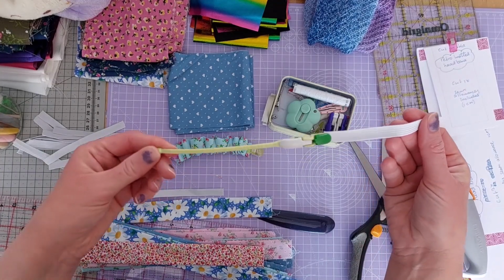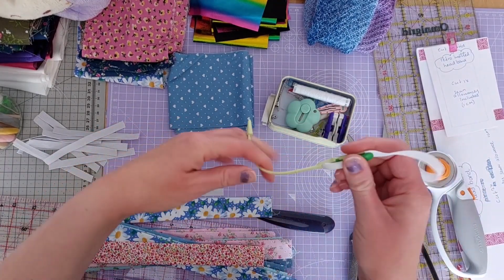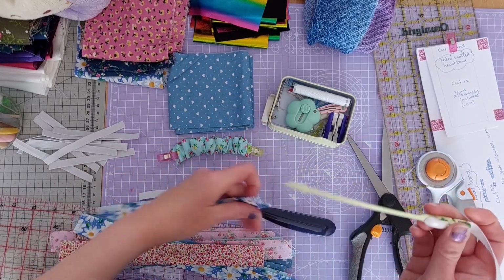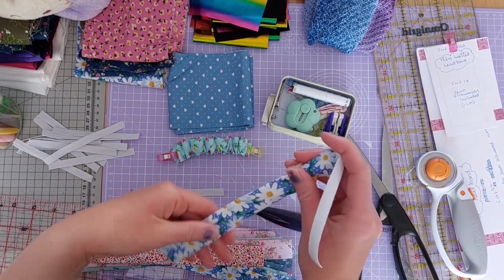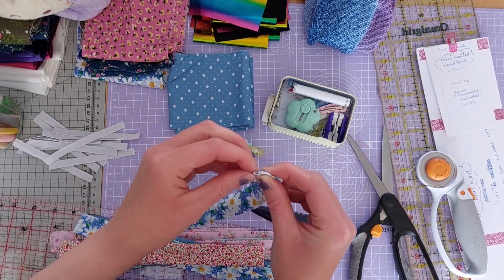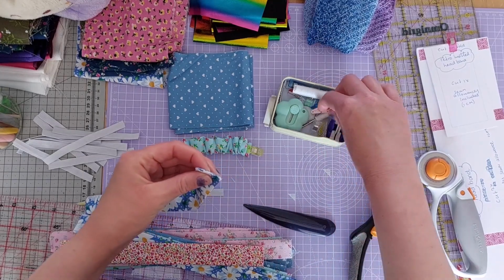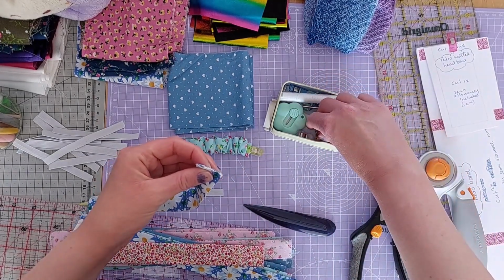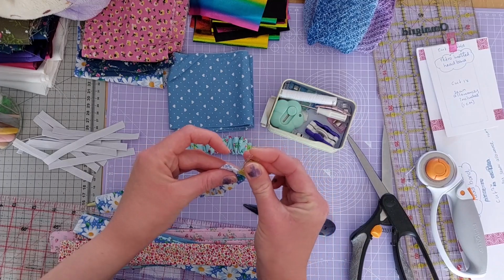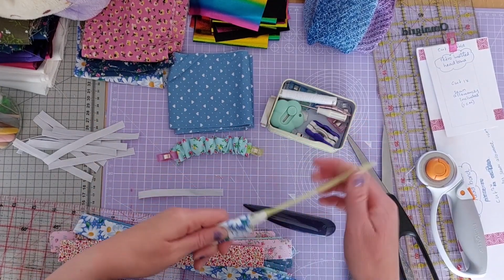I use this Clover bodkin. I really recommend these, it's nice and flexible, so much better than the traditional bodkin. I have a few of those as well, or the other ones.